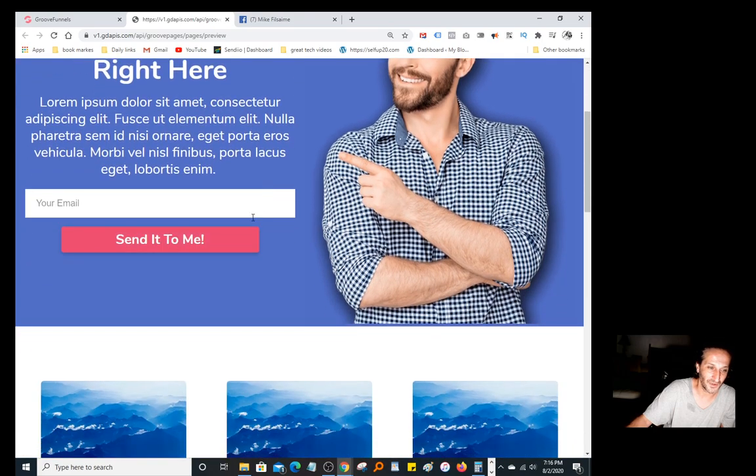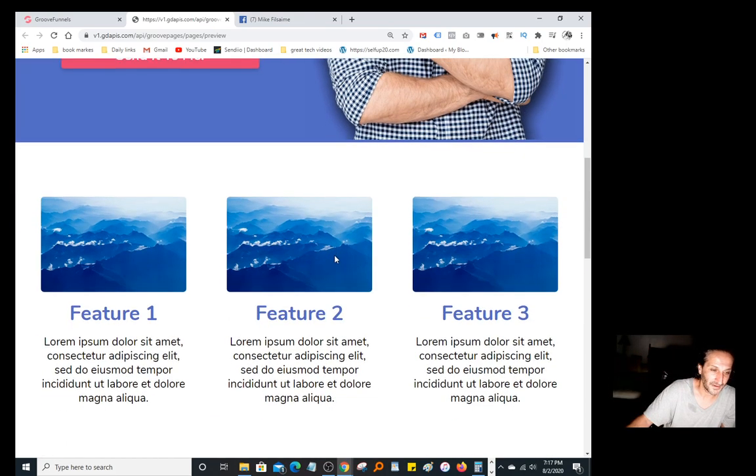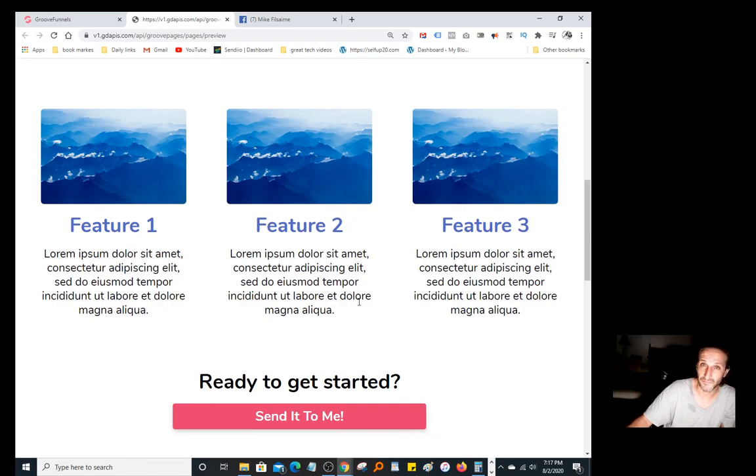It is absolutely incredible. Your clients land on your page, they put their email address here, and they click this button, and it would go straight into your autoresponder. And you can start promoting new products to them, or upsell, or whatever it is that you do in your business.